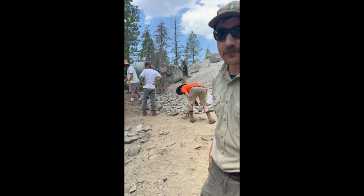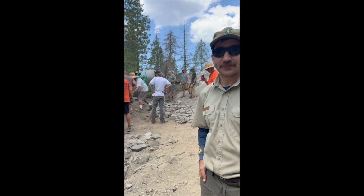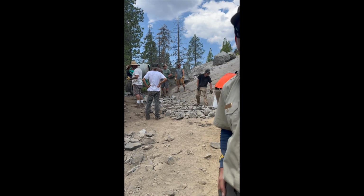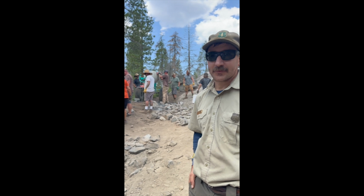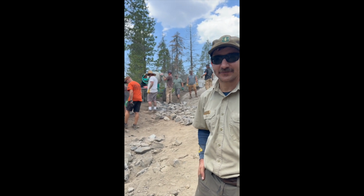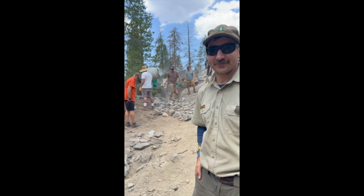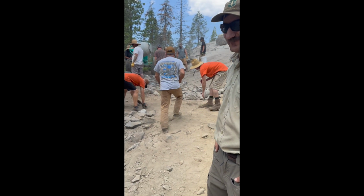So we'll probably like a water bar here someplace also? Potentially in the future, yeah. Okay. And it looks like this has been done before, and so that's the reason why for the concrete, right? Yes. Is because the rock has been getting kicked out of there mostly with vehicles going up the hill? Yes, that's correct. Okay. Well, good. I appreciate your helping out here. Yeah, appreciate being out here. Have a good one. Very good.